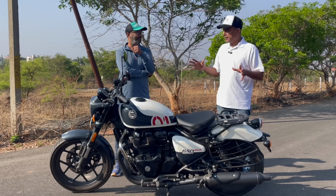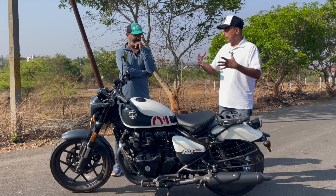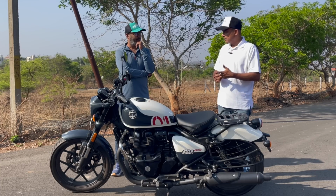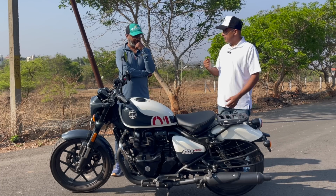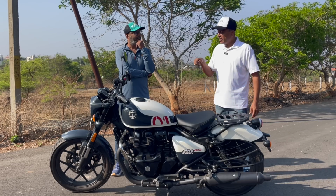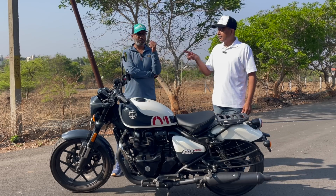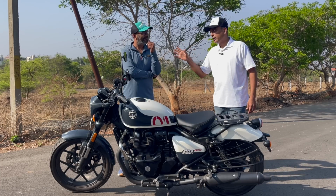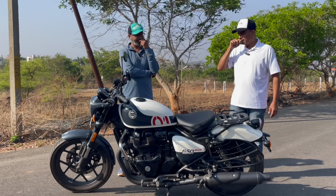This is the best handling 650, at least for me. It handled the bumps pretty well, speed breakers pretty well, sudden unexpected jarring ruts, held its composure. This is heavy. This is as heavy as the Super Meteor. Interceptor is lighter.